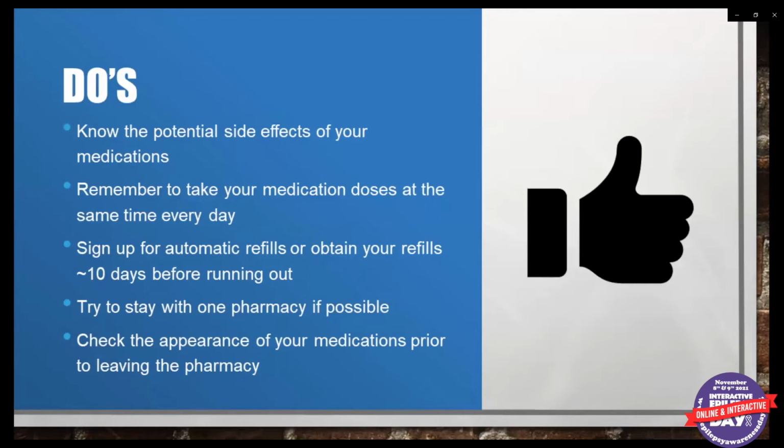Try to set up a routine so that it's easier to remember. For example, if you take your medication twice a day, it may be helpful to take them right before you brush your teeth every morning and right after dinner each night. Try to keep it consistent with the routine and evenly spaced.